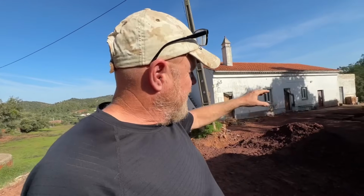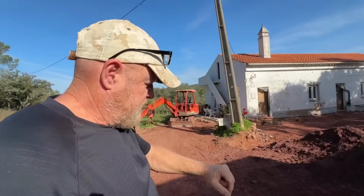We won't have to dig out too much. Okay, so that is this area, and this is deemed to be the front of the house.